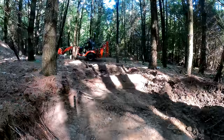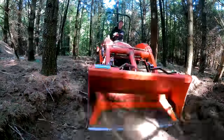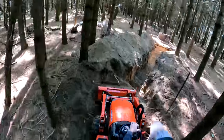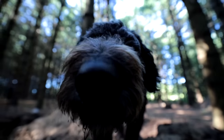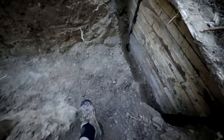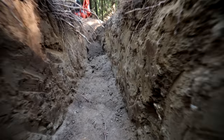Now we just have to kind of feather out the opening here, because I wanna make it look natural, kind of like, you know, the end of a culvert or a ditch area. So I'm gonna just take a little bit more of the material out here and kind of even it out. So it's a gentle kind of grade that you can just kind of shoot out of the hole.